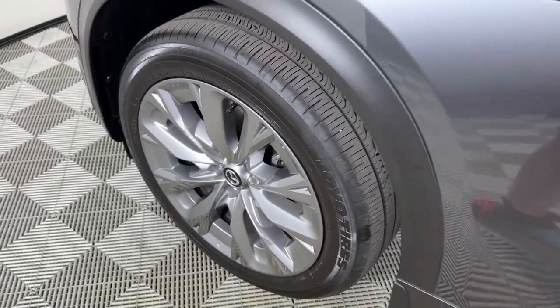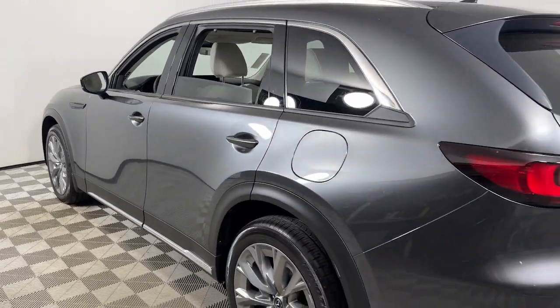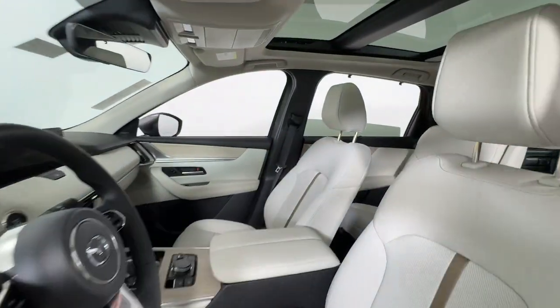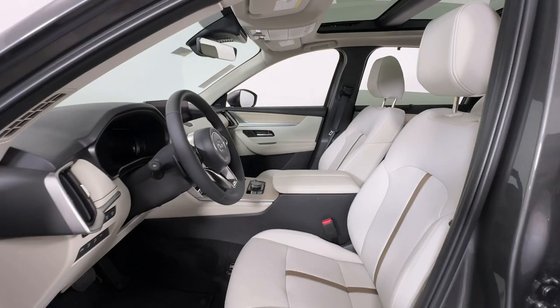Can you see yourself in the 2024 Mazda CX-90? You're sure to fall in love with this beautifully styled CX-90 that offers a family-friendly upscale interior with intuitive infotainment, all-weather capability, generous driver assist safety features, impressive performance, and engaging handling.